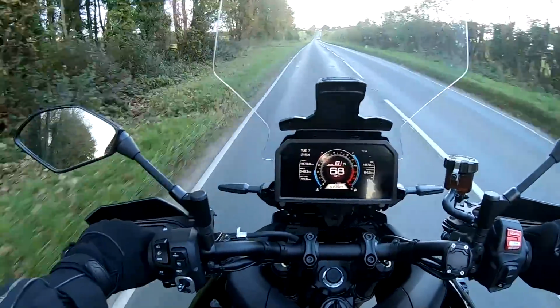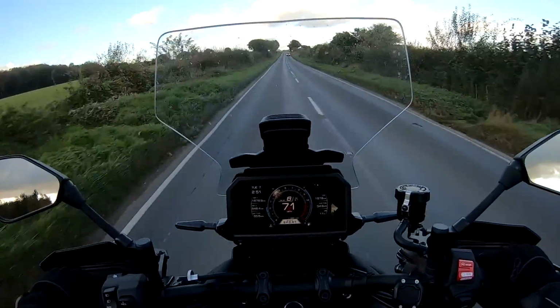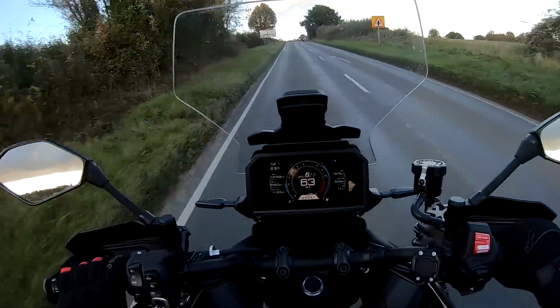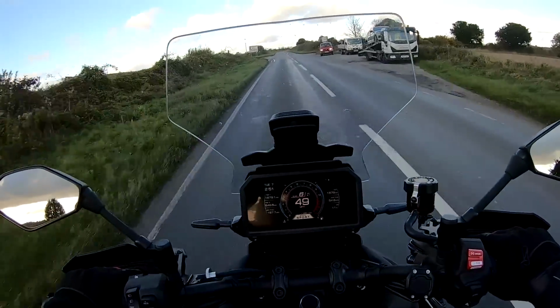The KYB semi-active suspension is superb. Very, very compliant. Still feels sporty, but overall the bumps are very, very smooth. You know, the bike feels very, very high quality, which it is. You know, it's a premium price tag.